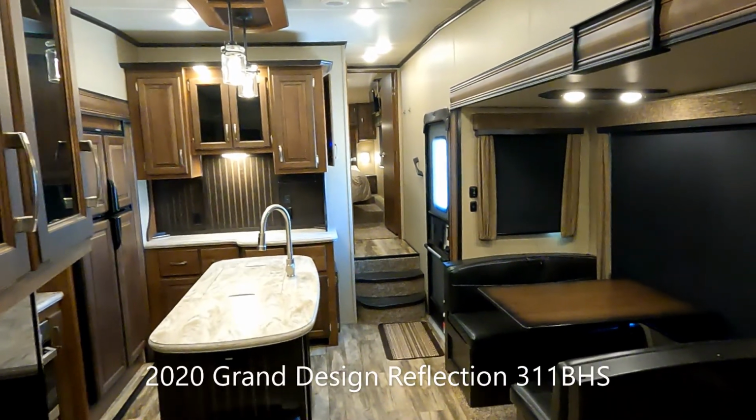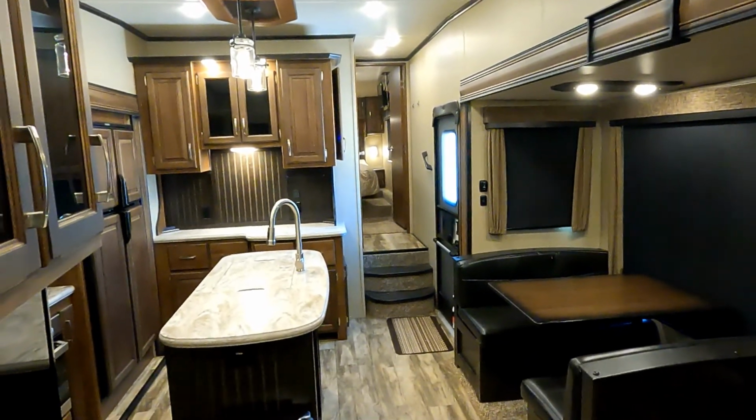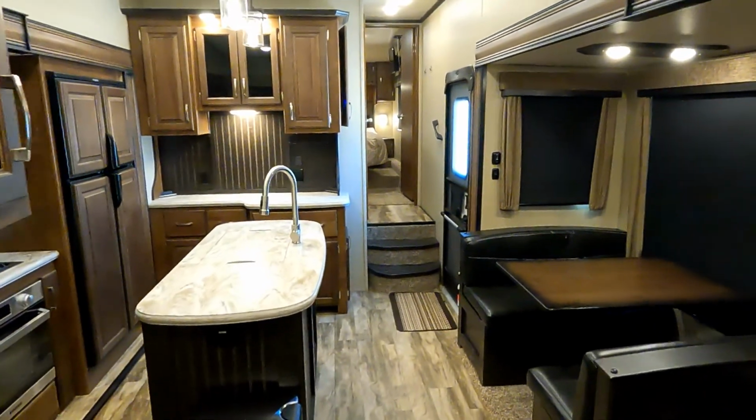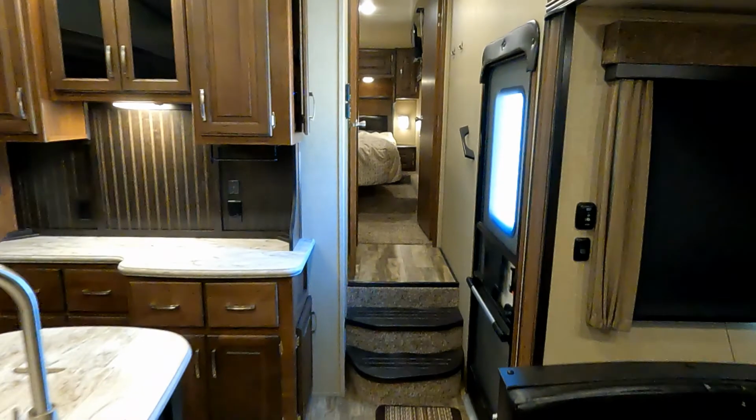Hello everyone, and welcome to the tour of our 2020 Grand Design Reflection 311 BHS. We're going to go ahead and start up in the master bedroom suite.